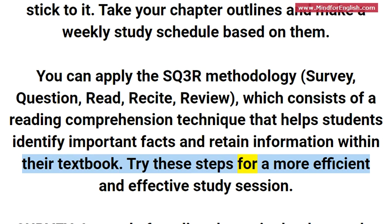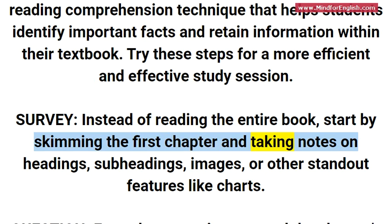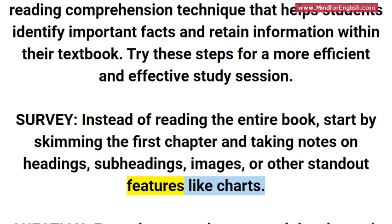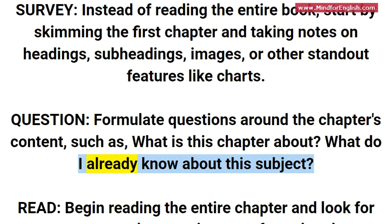Try these steps for a more efficient and effective study session. Survey: instead of reading the entire book, start by skimming the first chapter and taking notes on headings, subheadings, images, or other standout features like charts. Question: formulate questions around the chapter's content, such as, what is this chapter about? What do I already know about this subject?